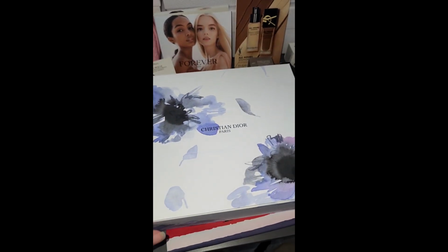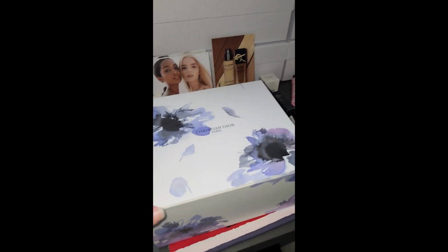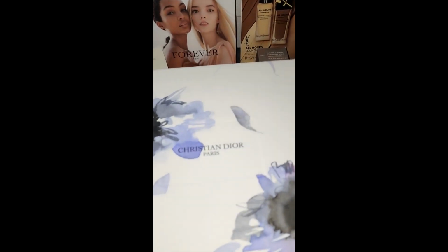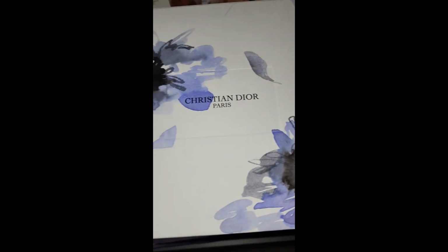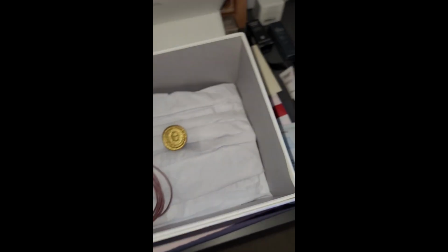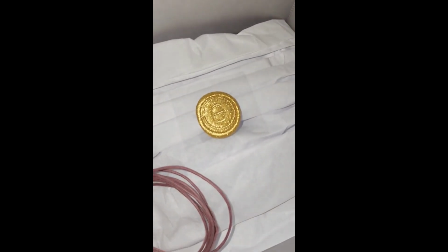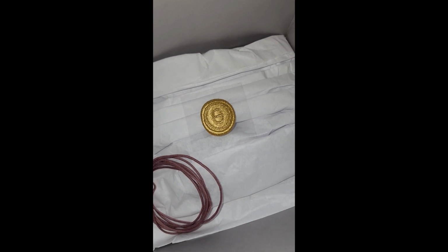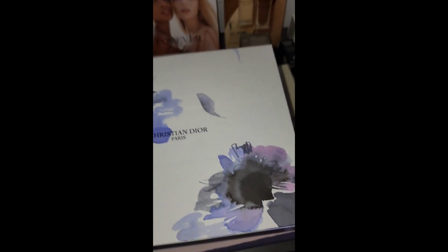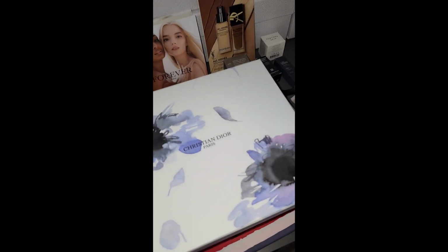Okay, back at it for a third time. I am just too much. So here's one of the beautiful custom boxes. This is the only one that I have. I have two. The other one is in my closet for my personal collection, but this one is beautiful and it has the little gold embroidered wax seal, the rope that came wrapped around it. So there's that one.